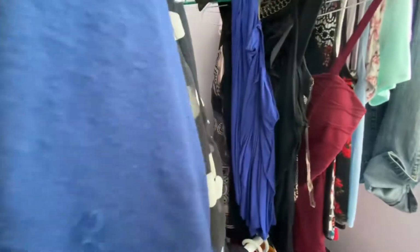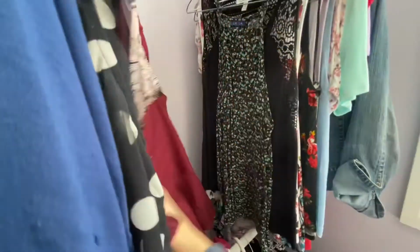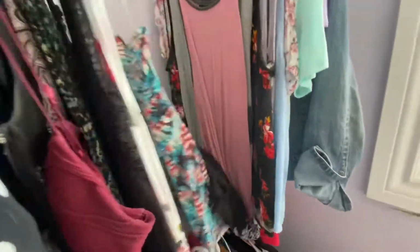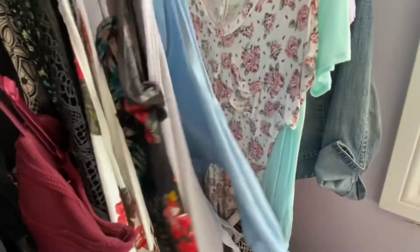There was a couple of others. And these were my fancy tops that never get worn because I'm not fancy and I don't go anywhere. And I think there was a couple of t-shirts back here that I thought could go.